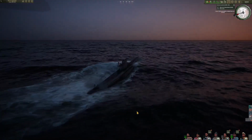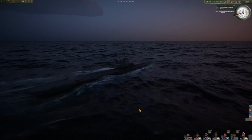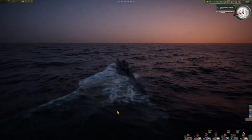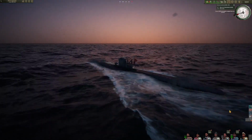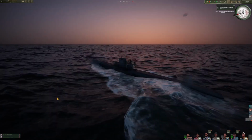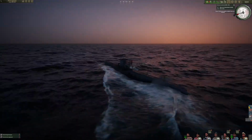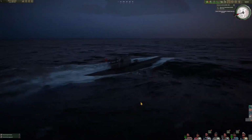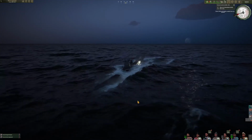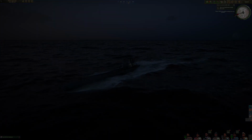All right, so we're just going to get on our way, continue our patrol. We got some of the survivors on board. And let's get out of the area.